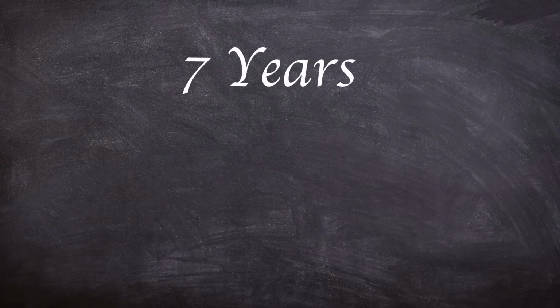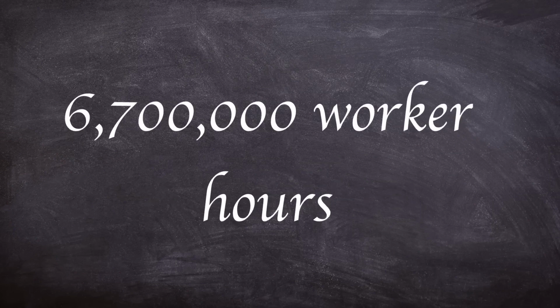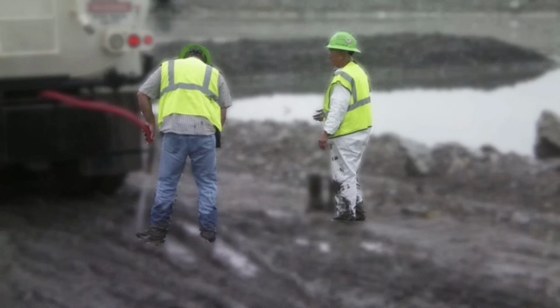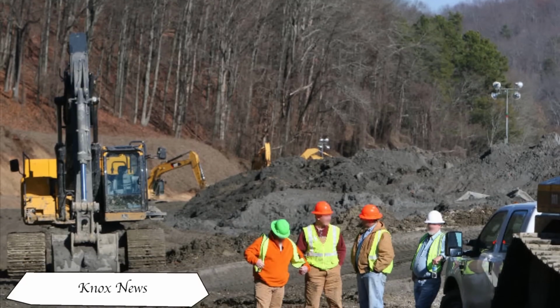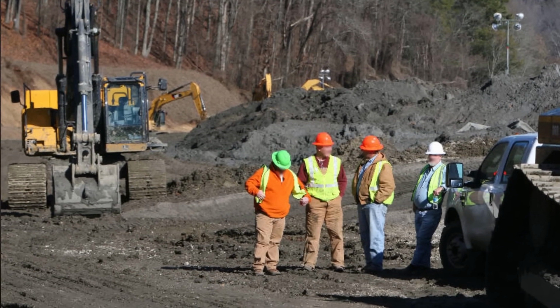After around 7 years and $1.1 billion, the cleanup efforts were considered complete, taking 6,700,000 worker hours. During the peak remediation works, around 900 people were on site per day. Although no one was killed during the spill, as many as 40 would die during the cleanup, with hundreds more left with illnesses linked to the toxic materials left on site. The contractor Jacobs Engineering was discovered to have misled many of the cleanup workers of the hazards of coal ash. As such, the company didn't provide correct PPE to workers, meaning many did cleanup works without masks or protective clothing.